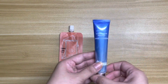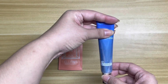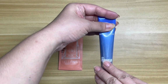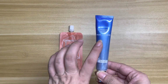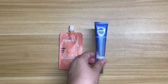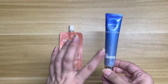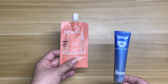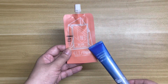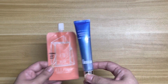Another primer in the project is this Dr. Brandt Luminizer primer, and that's where I am now. I've used this more compared to my first update because I used this 8 times. In my first update, I used this 6 times. So this is 14 times. Just 14 uses. So this is a long way, but I guess I can use this up. This one, I may have some challenges, I think, because I don't really need a lot compared to this. Because it's runny, I tend to use a lot of the product in here.